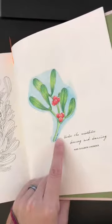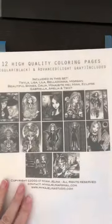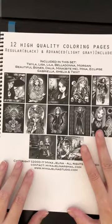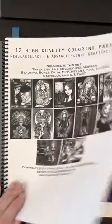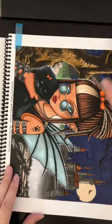Now, see, I started dating when I completed pictures, because that way I could go through and see how I've progressed, you know? This is one I went and had printed, the Mica Jelena. These are all grayscale. There's more than 12. This is just the page I picked for whatever reason.